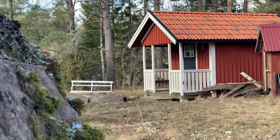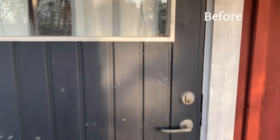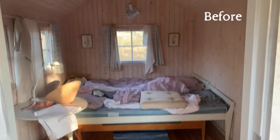Today, we'll be talking about one of the buildings, actually the newest building on the farm, and what we have done with it, how we've redecorated it and made it into a very cute little guest cottage.